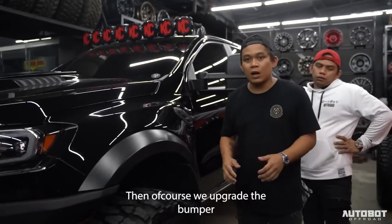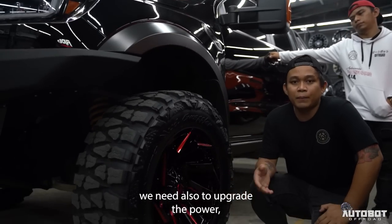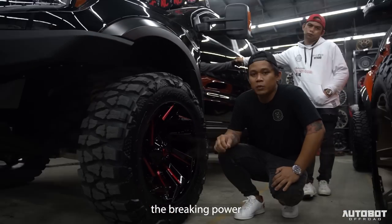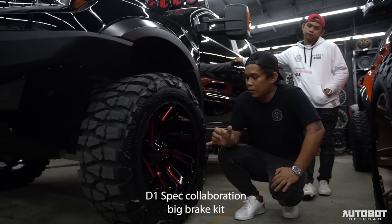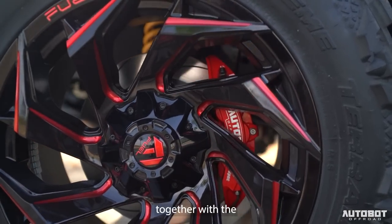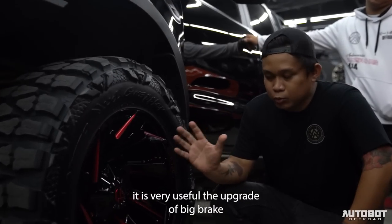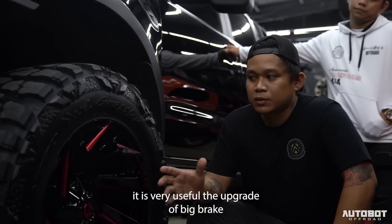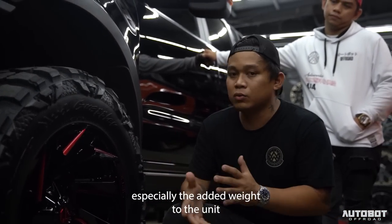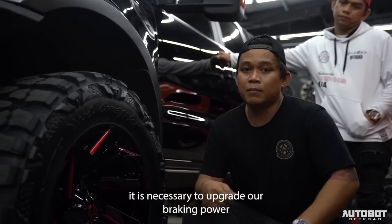Then of course, we upgrade the bumper, the wheels, and the tires. We need also to upgrade the power, the braking power. We installed the Autobot D1 Spec Collaboration Big Brake Kit. It's a 6-pot caliper together with the 355mm rotor disc. Sobrang useful yung pag-upgrade ng big brake. Siyempre, sobrang bigat ng unit, nag-upgrade tayo ng mga bumpers and wheelset. Kailangan natin na mag-upgrade ng braking power.